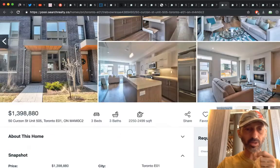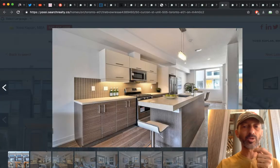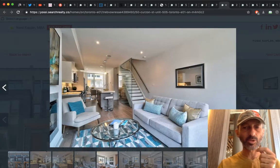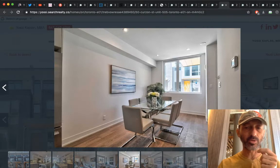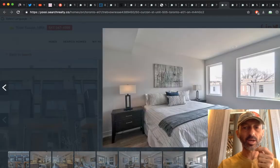And we're going to take a quick look at the photos here. So this is another classic townhouse, Toronto-style development. You'll find a lot of these spaces look somewhat the same because that's what the space allows you to do. They're all brand new, very well designed, uber modern, super clean, everything works, high-end everything. So this is a very good situation.